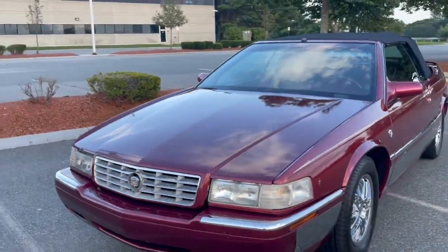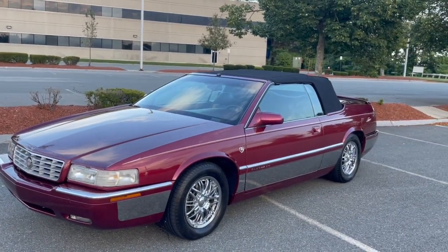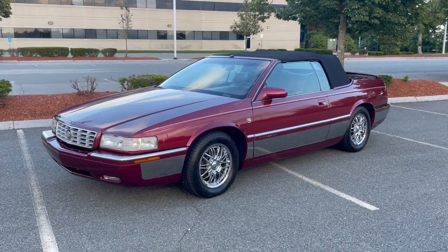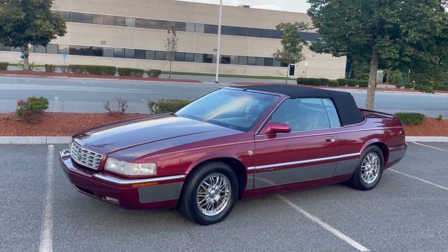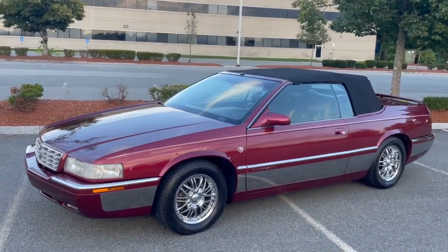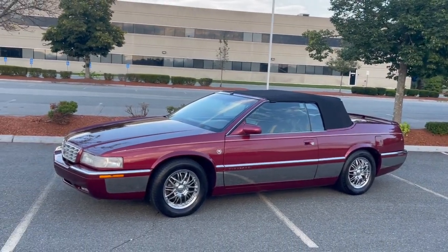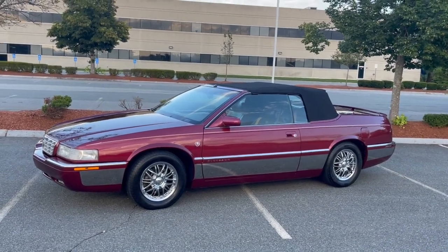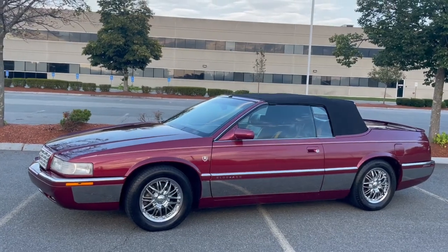This car is just an absolutely beautiful car. It is not perfect. It's got a couple little marks here and there. This is a driver. This is a car you can push the button, put the roof down, enjoy it. It turns heads. It's an awesome car. It's not a car you see often. My guesstimate on the Eldorado convertibles from Coach Builders, I'm going to guess they made around 2,200 to 2,500 total. Nobody has the exact numbers, but that's my guesstimate anyways.